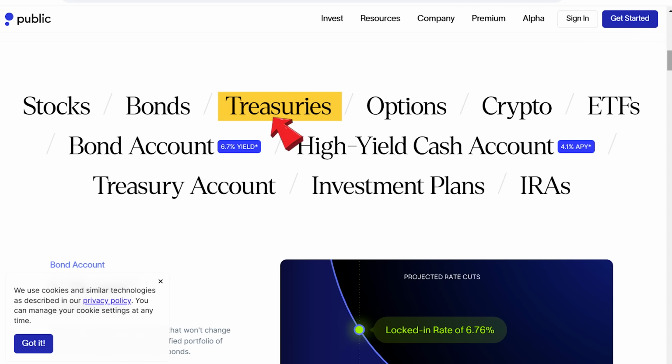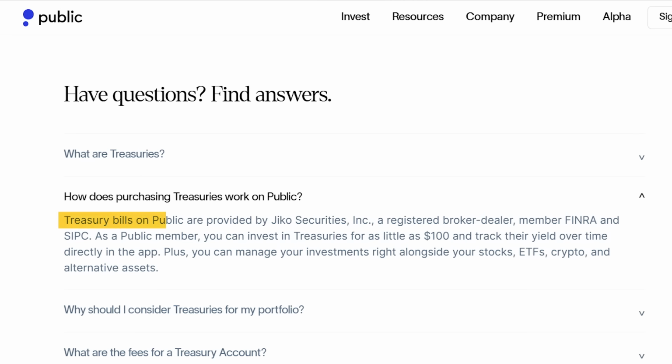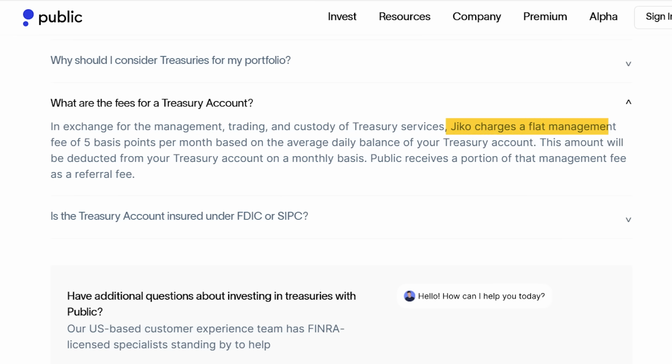And for those of you wondering about buying treasuries via Public, yes, it's possible, but please also note that treasury bills on Public are provided by Jiko Securities Inc., a registered broker-dealer, member FINRA and the SIPC. Yes, you can invest for as little as $100 like you can at Treasury Direct, but Jiko charges a flat management fee of 5 basis points per month based on the average daily balance of your Treasury account. This amount will be deducted from your Treasury account on a monthly basis, and Public receives a portion of that management fee as a referral fee.